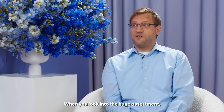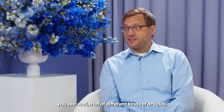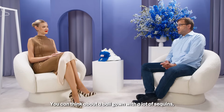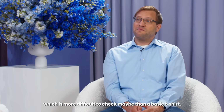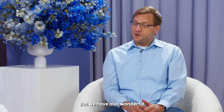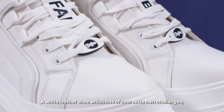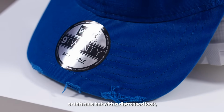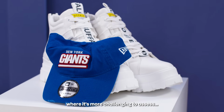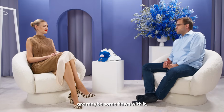When you look into the huge assortment which is offered by Zalando or by our partners, you see a lot of different kinds of articles. You can think about a ball gown with a lot of sequins, which is more difficult to check maybe than a basic t-shirt. But we also have wonderful examples here next to us. A white leather shoe has, of course, its own challenges. Or this blue hat with a distressed look, where it's more challenging to assess if it's used to look this way or if there are maybe some flaws with it.